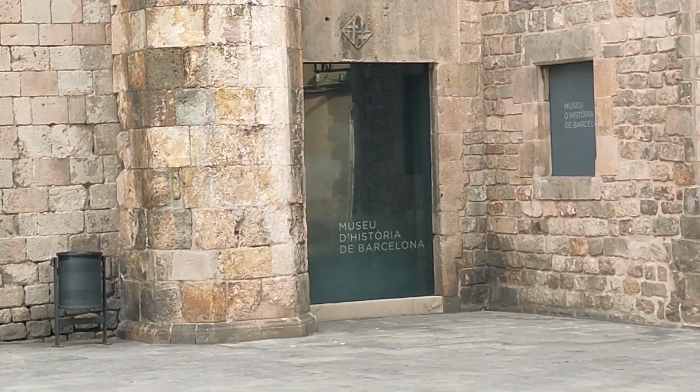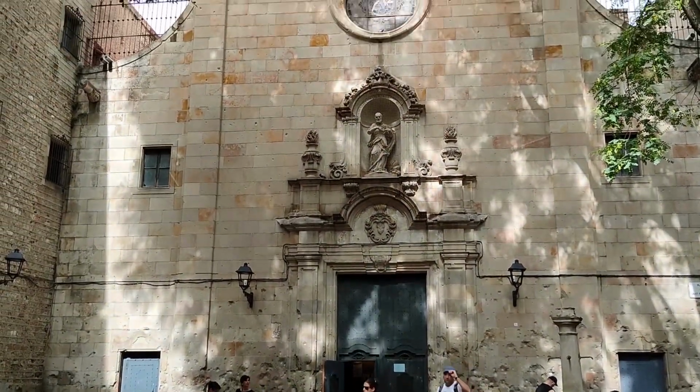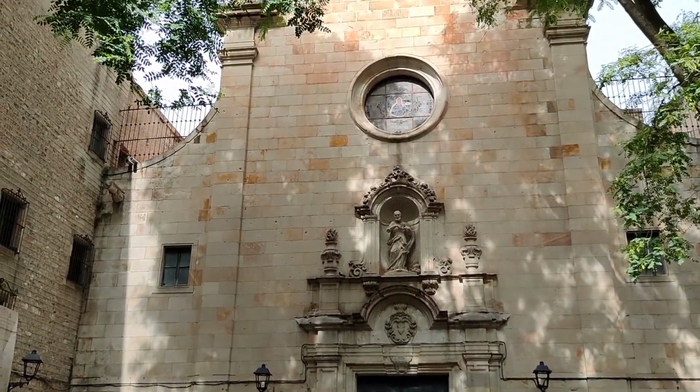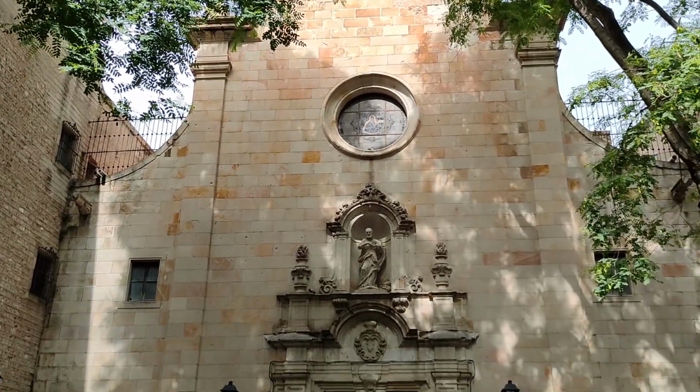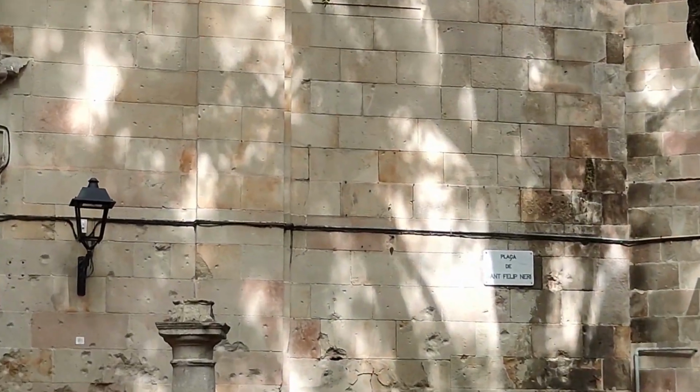Another place that struck us is Plaza de Sant Felip Neri, a small and tranquil square located near the cathedral. It takes its name from the Baroque church that presides over it, dedicated to the saint who died a martyr in Rome.